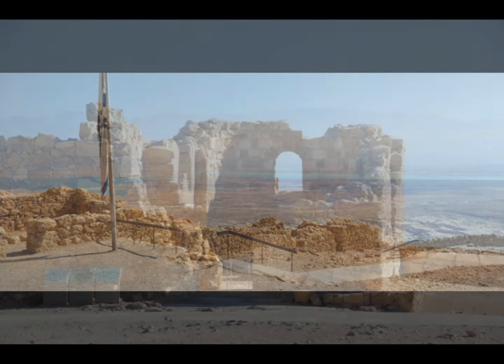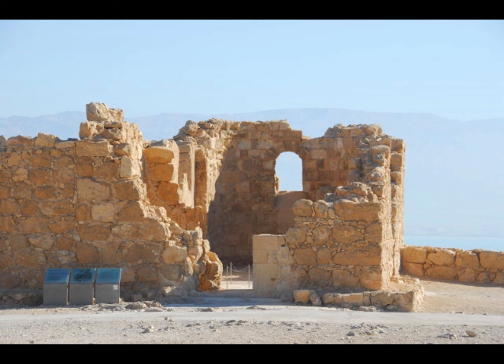Over here on the right, this building is the monastery that the Byzantine monks built. Right after the Romans abandoned this place in the 2nd century, the only people that used it were Byzantine monks who were building these isolated monasteries out in the Judean desert, which was very popular at the time.